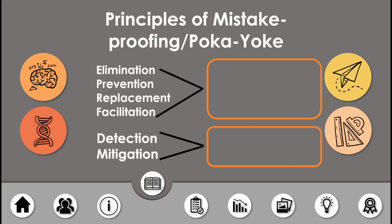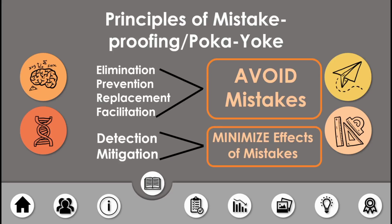So the first four, elimination, prevention, replacement, and facilitation, are to avoid the occurrence of mistakes, while the last two, detection and mitigation, are to minimize the effects of mistakes once they occur. So ito yung mga roles ng principles ng Poka Yoke.